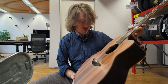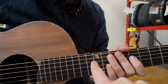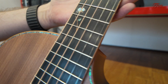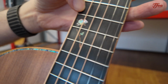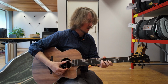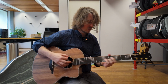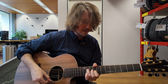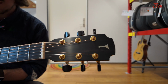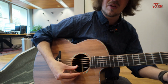2025, brand new George Lowden guitar. Beautiful little inlay here. What is it? One little flower. I think that's beautiful. It's a little butterfly on a stick. Butterfly on a stick. It's a butterfly on a stick. Nice try. And it's got a very, very angelic voice, which a lot of these Lowden guitars have.